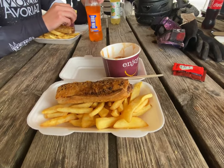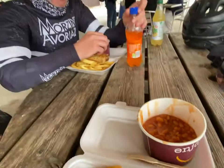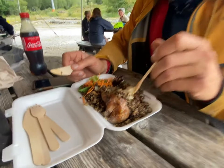All right, so just stopped off for lunch. Got a sausage roll, some chips. Some beans, so is Ollie. And got haggis. Haggis baked potato. Lovely in Fort William.